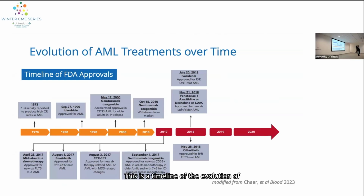This is a timeline of the evolution of treatments for AML. The backbone for our induction chemotherapy has been around since the 1970s with 7+3. About two decades later, we added idarubicin as an option to swap out for daunorubicin. 2000 brought approval of gemtuzumab ozogamicin, but that was taken off the market. 10 years later, still the backbone 7+3. It wasn't until 2017 that we saw some pretty significant updates with targeted therapies against FLT3 mutations, IDH2 inhibition with enasidenib, the combination CPX-351 for secondary AMLs or AMLs with MDS-related changes, and the reapproval of gemtuzumab for CD33 positive AMLs.